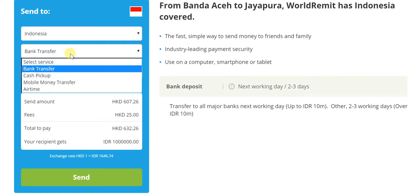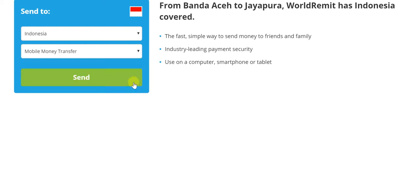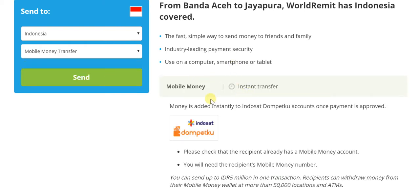Now let's look at other money transfer options as available on WorldRemit as well. There's cash pickup available as well, and cash is available to collect instantly from branches of BNI, Bank Negara Indonesia, as well as PT Pos, or Indonesian Post Office. And given the fact that both BNI and PT Pos are present throughout Indonesia, this is not a concern either. So when you're sending money from Hong Kong, you can easily have cash picked up by a recipient with as much ease.